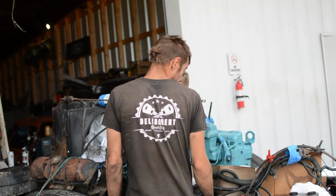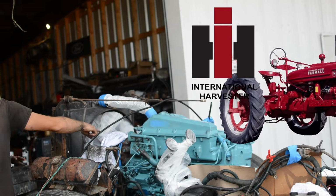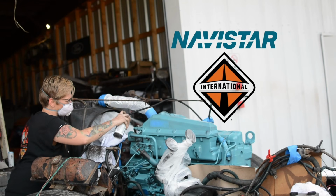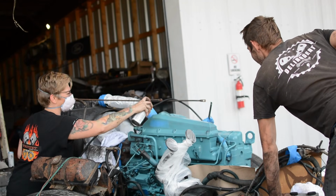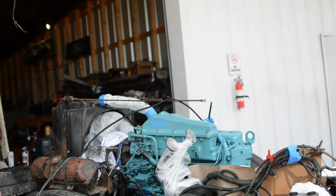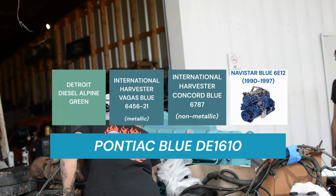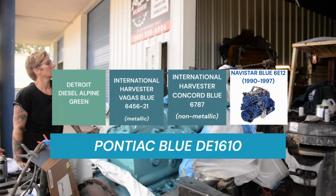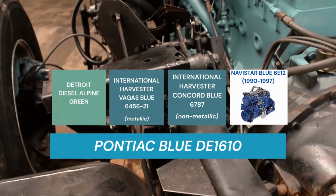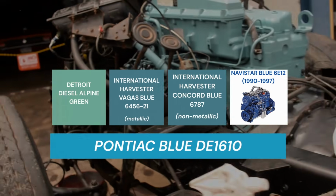Okay, so basically in 1984, International Harvester sold its agricultural division, and then in 1985, they began rebranding their truck line to Navistar. And although there's a lot of paint information floating around, a lot of it is conflicting or just wasn't used for the S series, which is what ours is. So in case you're in that rabbit hole, I've dug up some hopefully helpful information. Google wants to try to tell me that Detroit Diesel's Alpine Green is the closest match, but I honestly think that International's Concord Blue is closer to it. Also, Concord Blue is the same color as their Vegas Blue, just without the metallic.